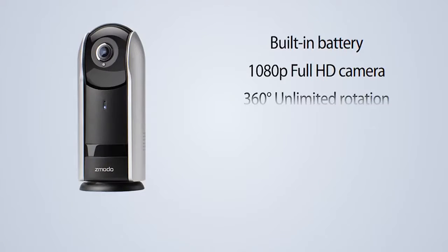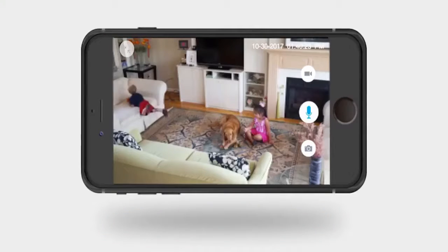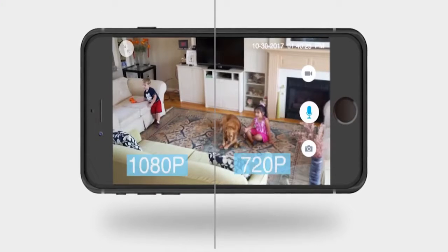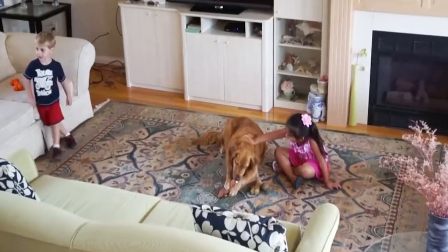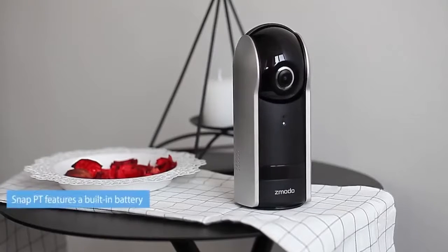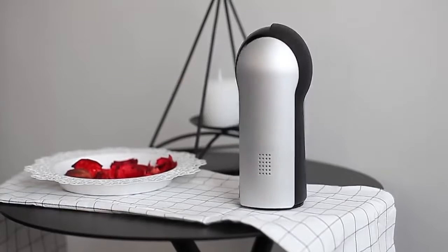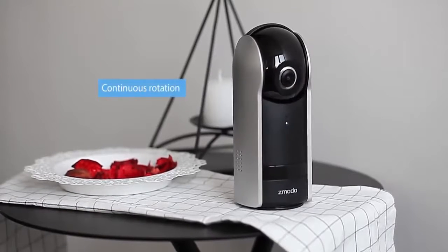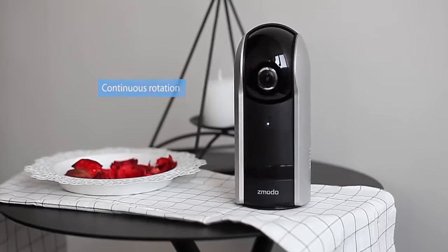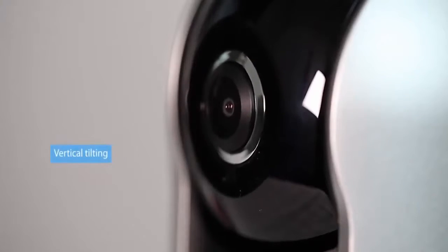Full-featured wireless pan and tilt camera with built-in smart home hub. Video quality is crystal clear with full 1080p HD. Snap PT features a built-in battery and can be used for temporary coverage when taken off its charging base. Continuous rotation allows you to cover an entire space without extra cameras. Vertical tilting lets Snap PT see the action, no matter how high or low it's placed.